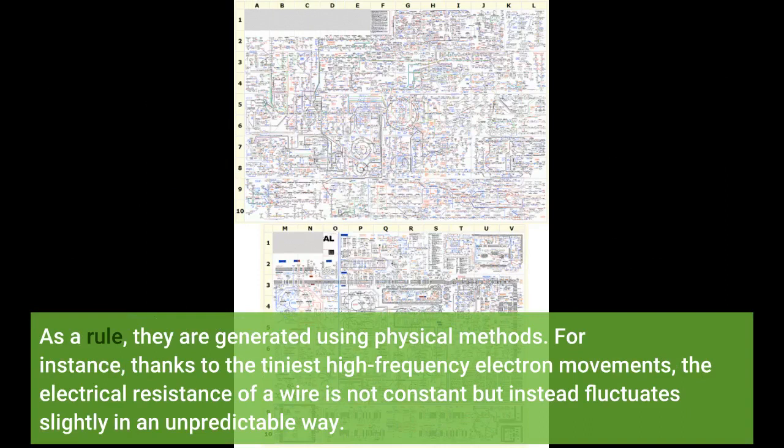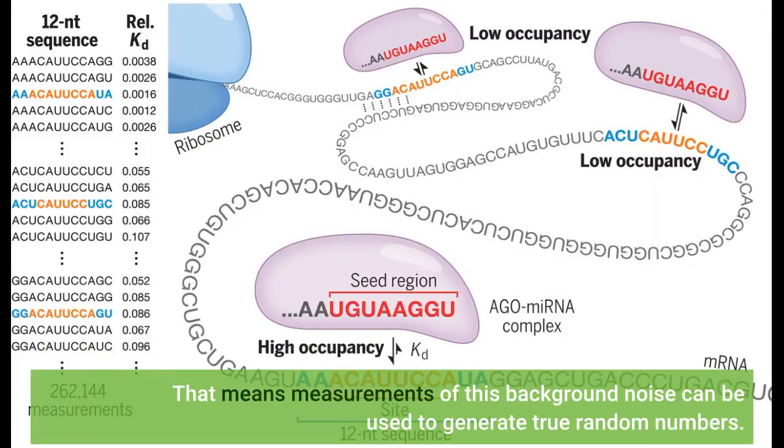For instance, thanks to the tiniest high-frequency electron movements, the electrical resistance of a wire is not constant but instead fluctuates slightly in an unpredictable way. That means measurements of this background noise can be used to generate true random numbers.